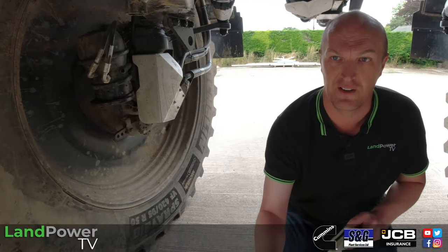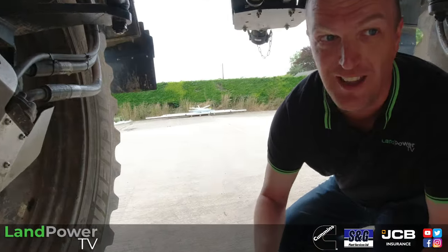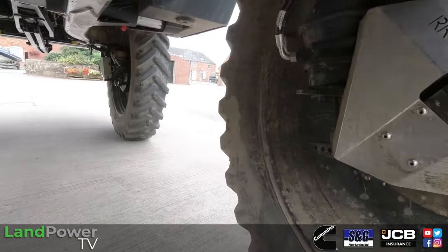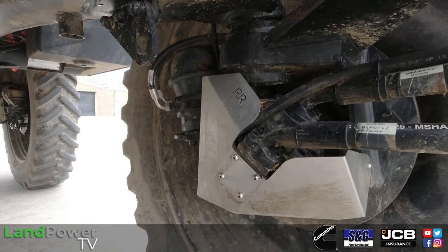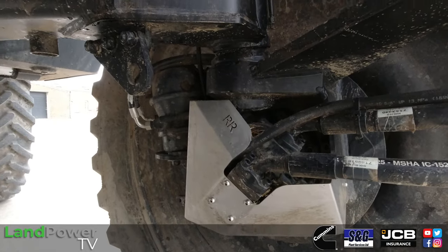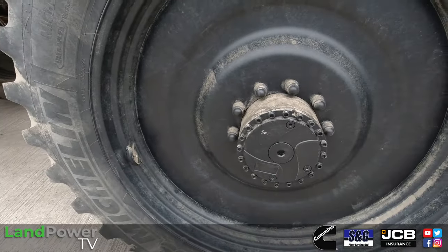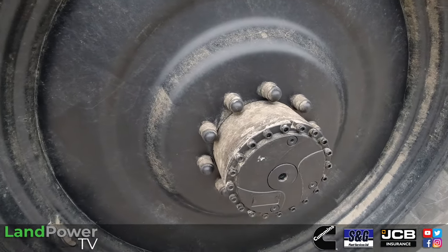While we are under here, it's a good opportunity to have a look at the wheel motors and things like that. What have you got going on here? Any upgrades or anything like that? It's a very similar drivetrain to a Condor 5. It's Spicer wheel hubs and Bravini wheel motors.